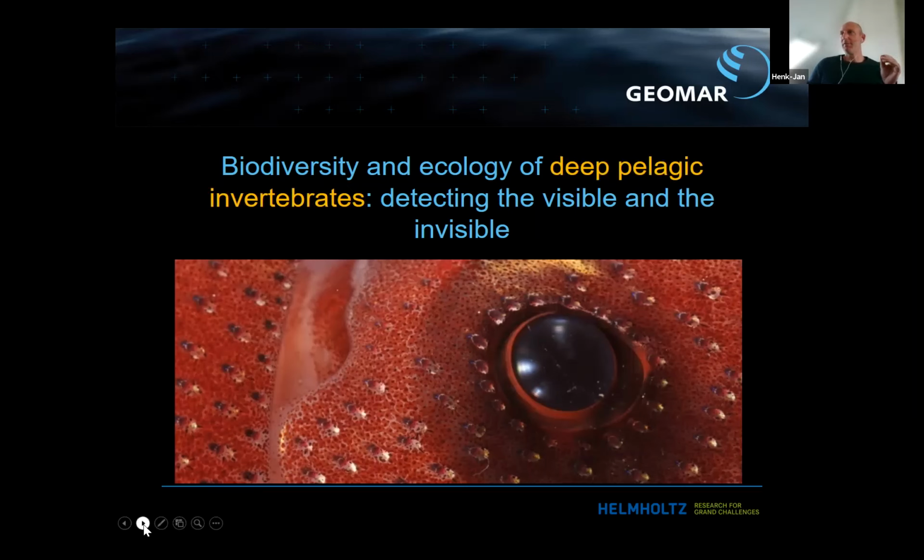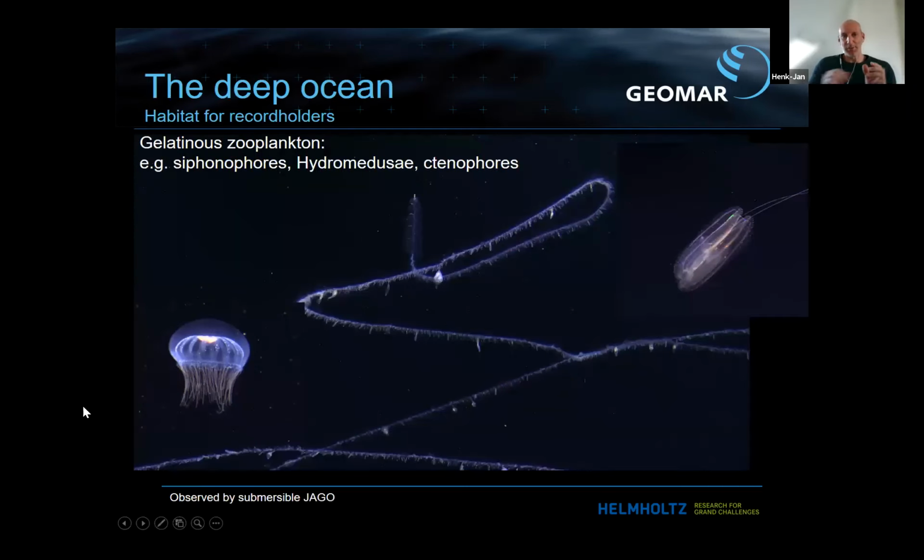We basically focus on two groups of fauna. So we're interested in the gelatinous organisms, which are shown here, which include hydromedusae, but also ctenophores and siphonophores. This group of gelatinous zooplankton is increasingly recognized as pivotal players of oceanic food webs. Various studies in the last years have shown that they're very important as both predator and prey, and also in circulating carbon through oceanic food webs.